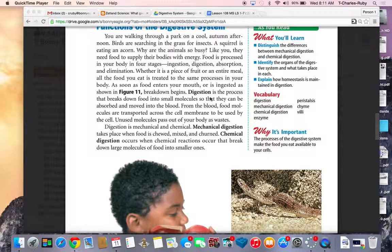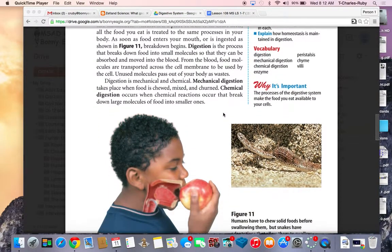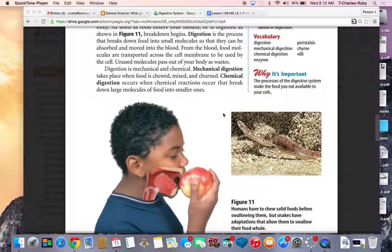Breakdown begins. Digestion is the process that breaks down food into small molecules so it can be absorbed and moved into the blood. From the blood, food molecules are transported across the cell membrane and are used by the cell. Unused molecules pass out of your body as waste. Digestion is mechanical and chemical. Mechanical digestion takes place when food is chewed, mixed, and churned. Chemical digestion occurs when chemical reactions break down large food molecules into smaller ones.